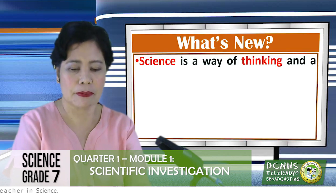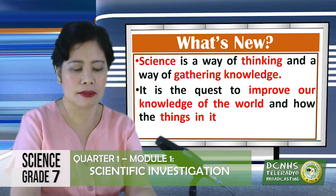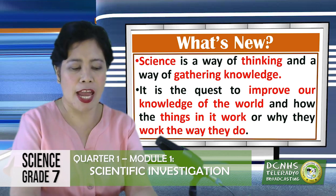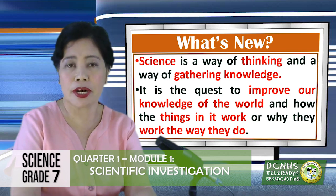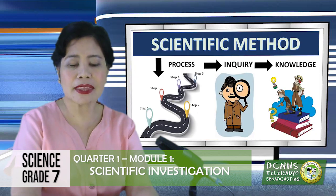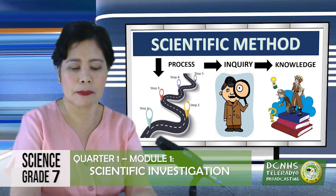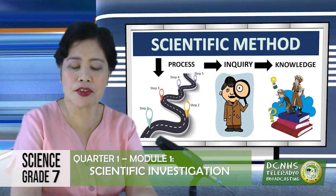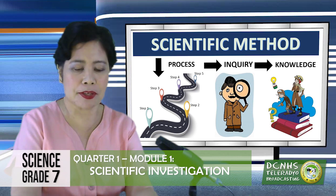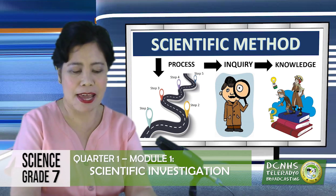Science is a way of thinking and a way of gathering knowledge about the world that is both accurate and reliable. It is the quest to understand and improve our knowledge of the world around us and how the things in it work and why they work the way they do. The scientific method is like a roadmap that you follow to get to that destination. It is the process by which science is carried out, as in other areas of inquiry. Science, through scientific method, can build on previous knowledge and develop a more sophisticated understanding of each topic of study over time.